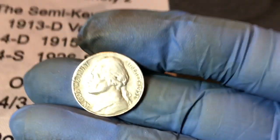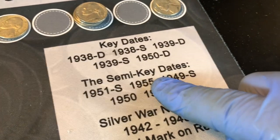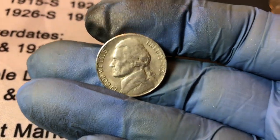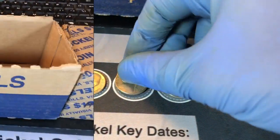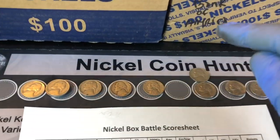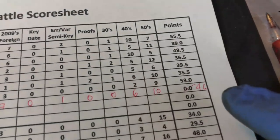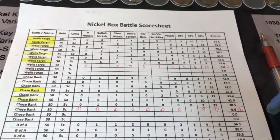Let's see if we can find some more now that we're finally finding some nickels. Same roll as the buffalo nickel, and while it's not an amazing find, it is a 51S. 1951S is a semi-key date. So that will definitely award us some bonus points for the slow box. Roll 46. Another 1946 out of Philly. So we finished that box of Wells Fargo nickels, and despite the low amount of finds, because of the semi-key date 51S and the buffalo and the good side finds, it ended with 46 points according to my math. If that sticks, it has beaten Chase once again.